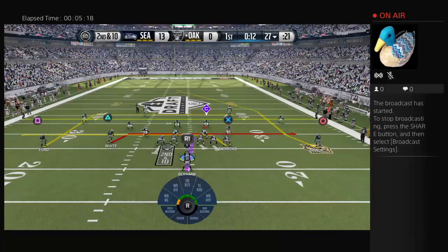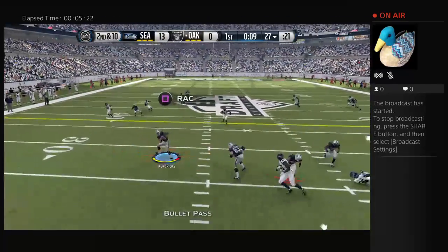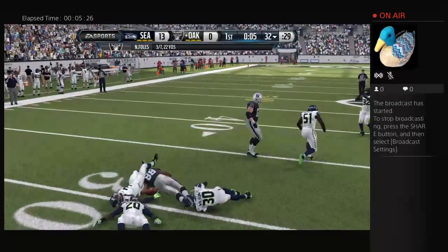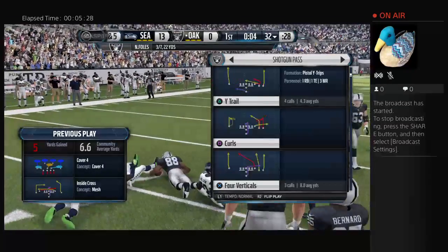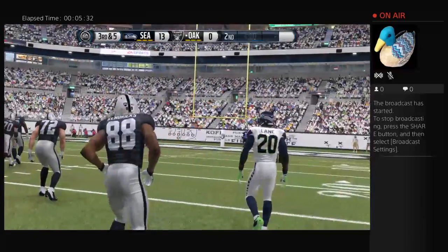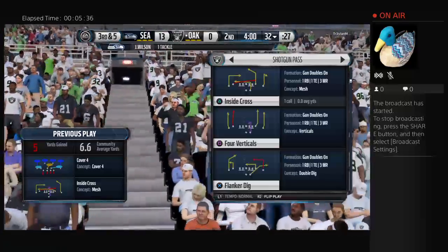The Raiders, pistol set here. Second and 10. Kendricks makes the grab. Wilson's there to take it down. That's a good job by the receiver, running the drag route across the field. These are not easy throws for the quarterback, but he sticks it right on him for the completion.